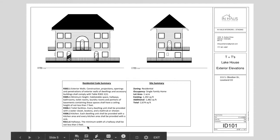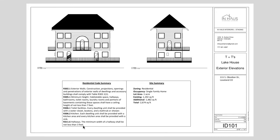And the second one that I wanted to make sure I highlighted was this very last one, R311.6, and the hallways are a minimum of 3 feet wide. And again, this is going back to wanting to make sure that this place feels large even if it's not. So we have more than 3 feet of hallways and passageways throughout this entire home to really give it the illusion that this is a very spacious place.